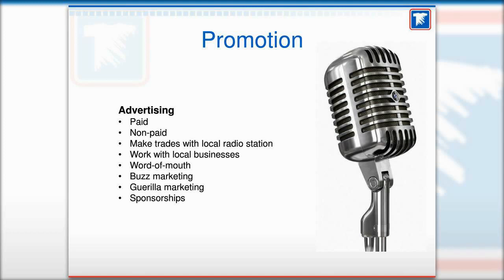Maybe even some buzz marketing will work. This is generally not too expensive. It generally relies on a hype or trend. Just place some shirts on some friends or family members and put them in an area where your target market hangs out. So again, if you take the basketball example, put some shirts on them and send them to the local gym where everyone's playing basketball.